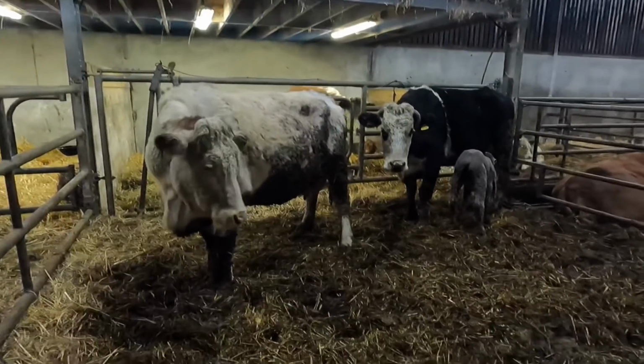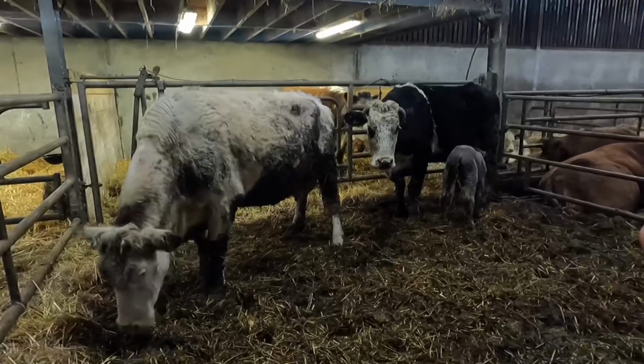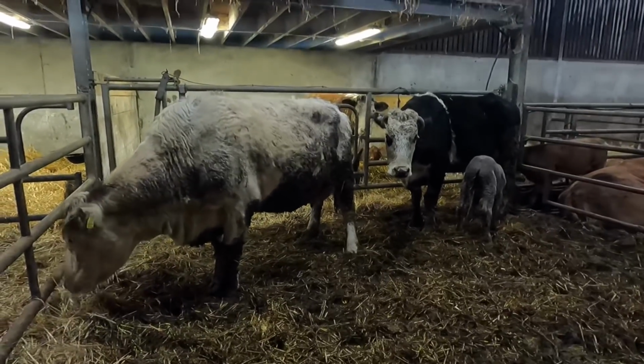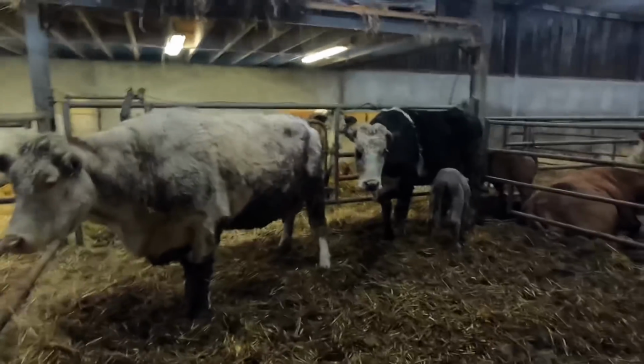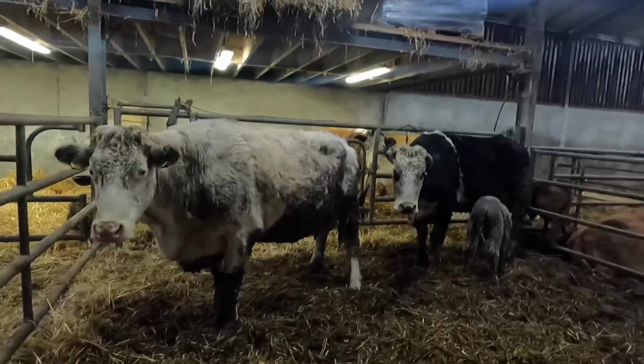Yeah, this is the Frisian cow here. She's actually a cow that was in calf, and we've kept her. Always has a really nice calf. She's lots of milk. Really makes a good job of our calf every year, so there was no need to get rid of her.